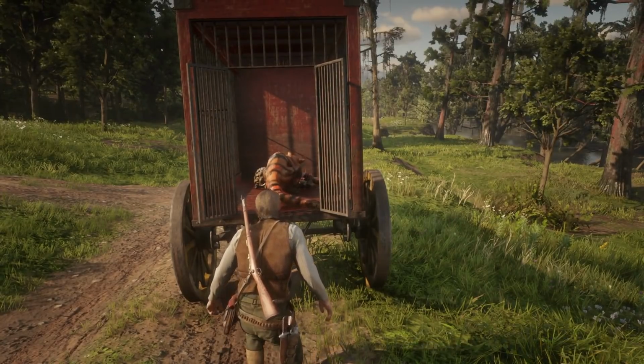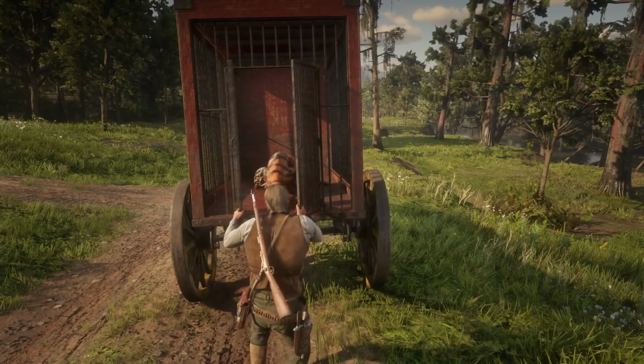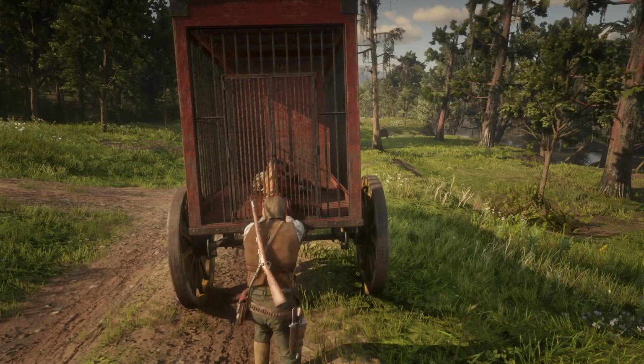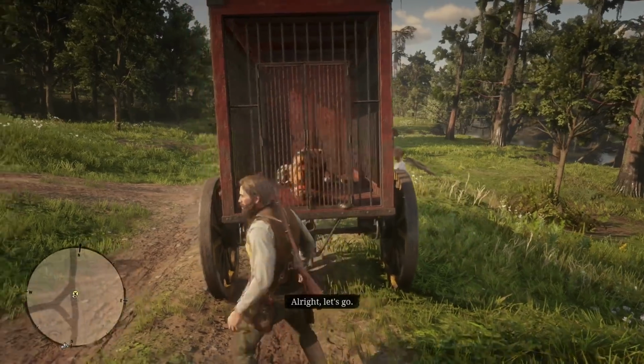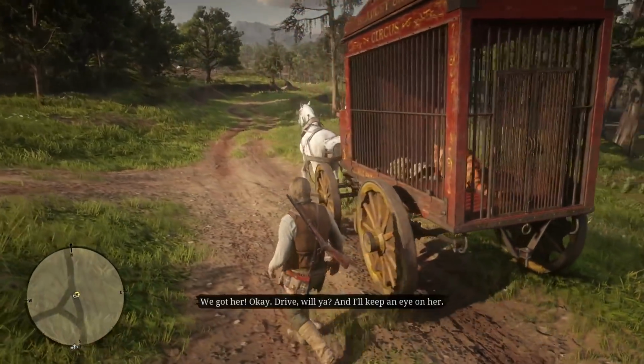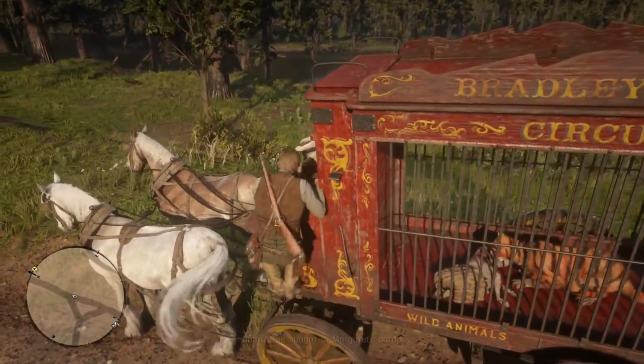It has really cool writing on the outside saying they're a circus, and this is sort of what they do. So it's one of the more unique wagon livery designs, I guess you could say, in the game. It says wild animals on the side. It is actually pretty cool, and the characters you get to encounter are pretty cool as well.